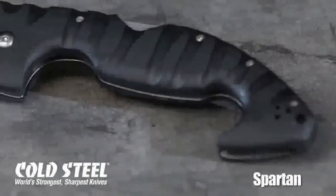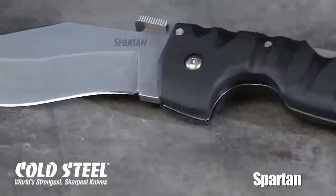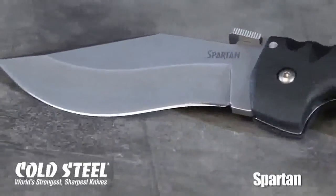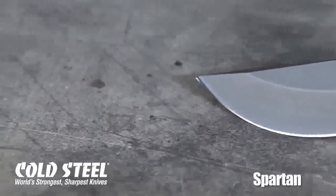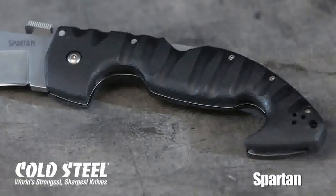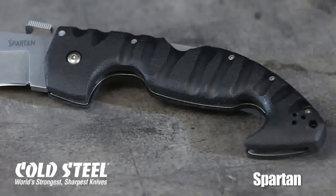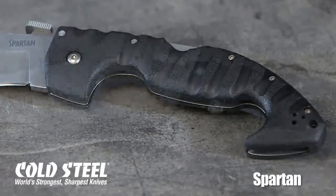Designed by Andrew Demko, the Cold Steel Spartan is quite simply the world's finest folding coppice. Its hollow-ground Japanese AUS 8A stainless steel blade features a sharp recurve edge, big belly, and an acute point. Its coppice-inspired handle is injection-molded from Grivery, with steel liners for added strength. Its unusual and distinctive handle makes for an exceptionally effective and comfortable grip.